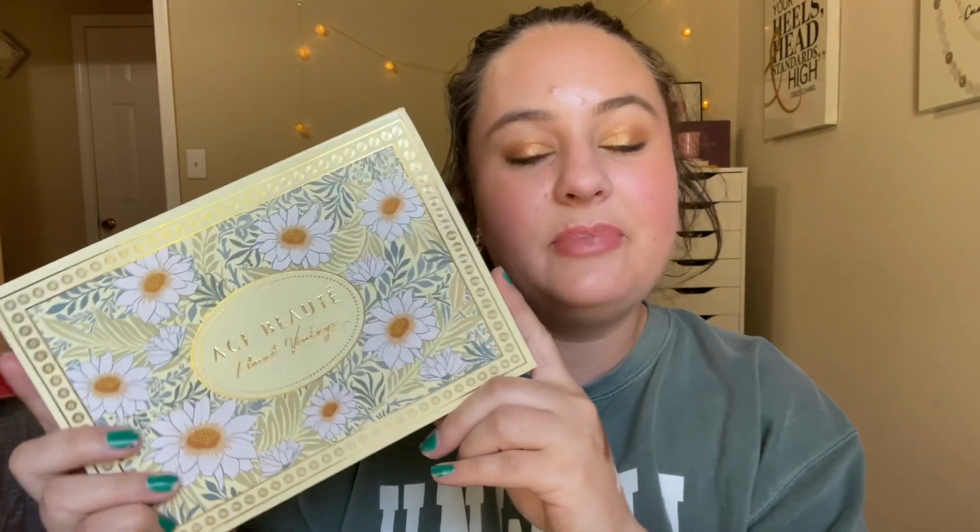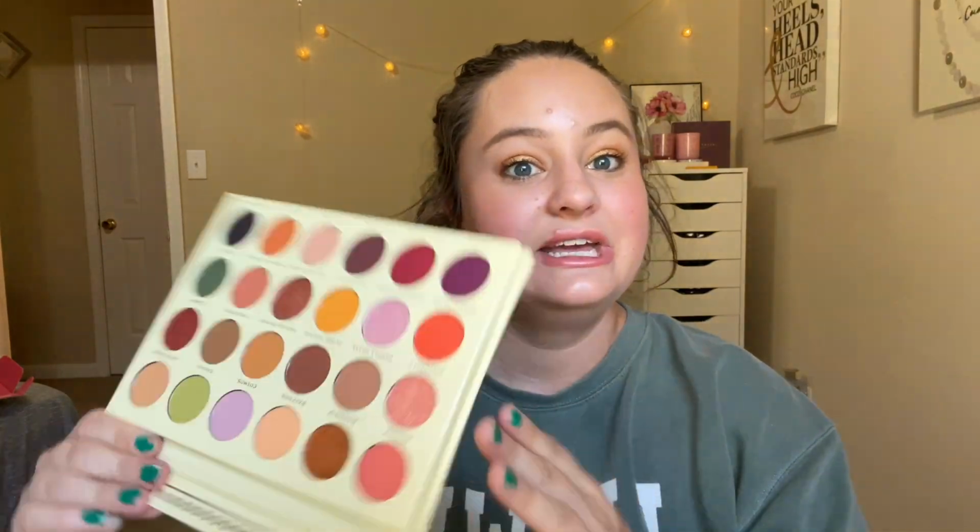Okay, here is the palette. This is the Ace Beauté Floral Vintage Palette. I bought this off BoxyCharm because the packaging is stunning. But also it was really cheap and I liked the colors inside as well. But look at the packaging, it's so pretty. Okay, the shade Esther. There's a whole bunch of pans in here. Which one is it? Esther. Oh, okay. Here's the palette.